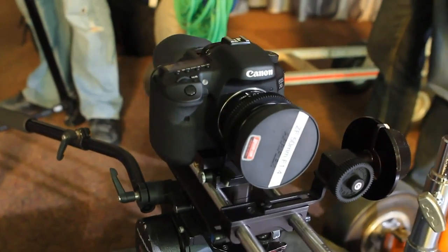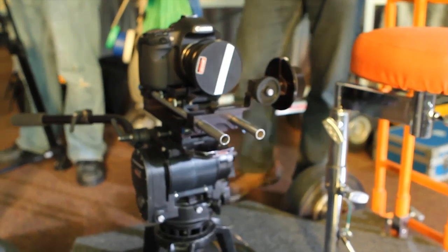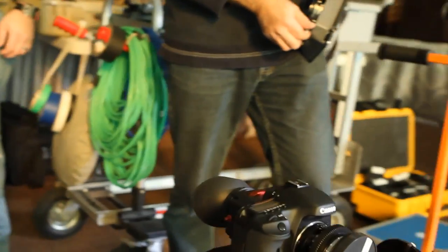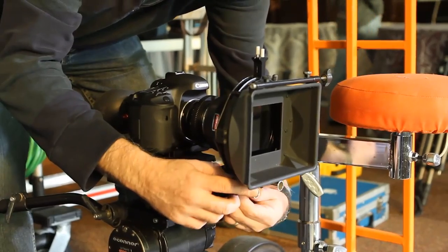You can see my CF lenses there. I have a 25 mounted on the camera, on the 5D. I really like those CF lenses. They're incredibly sharp. I had them for a while, but I wasn't using them to the best of the price tag on them, so I kind of went back to Canon lenses.